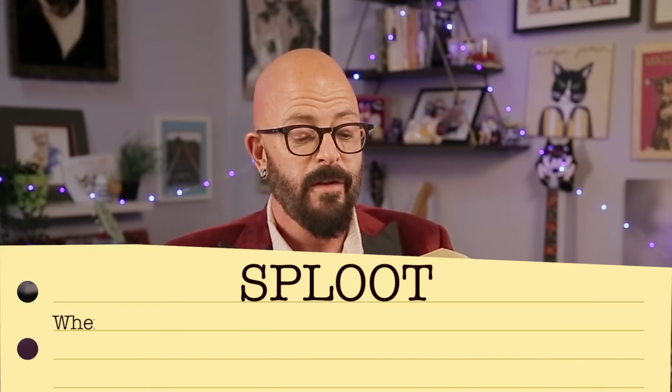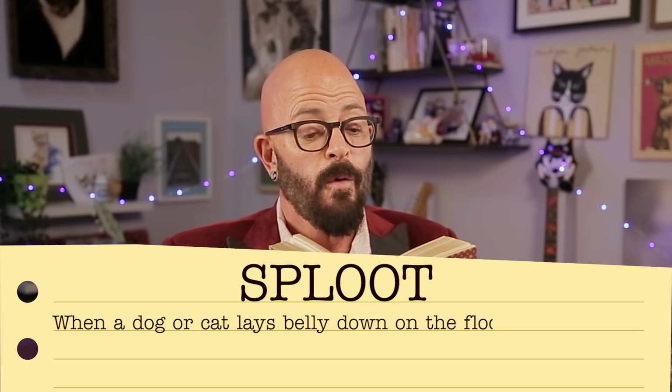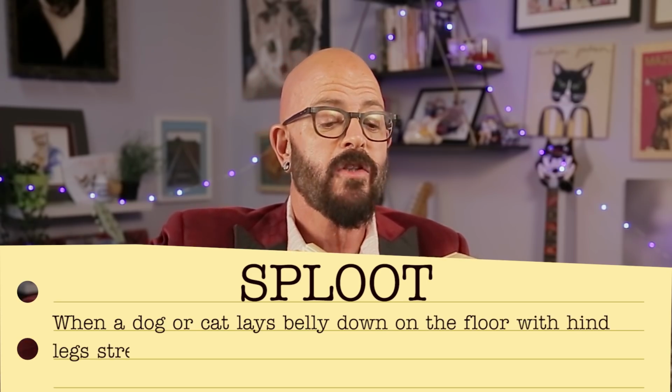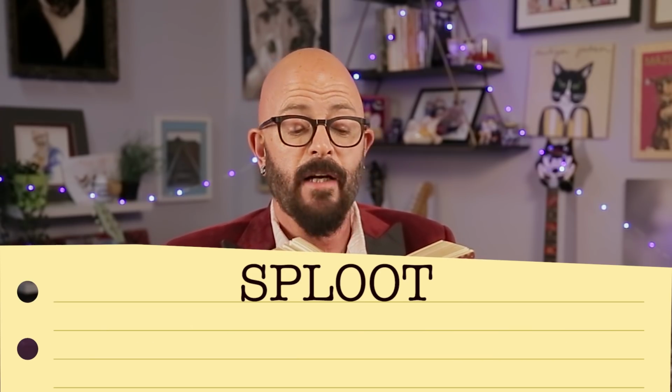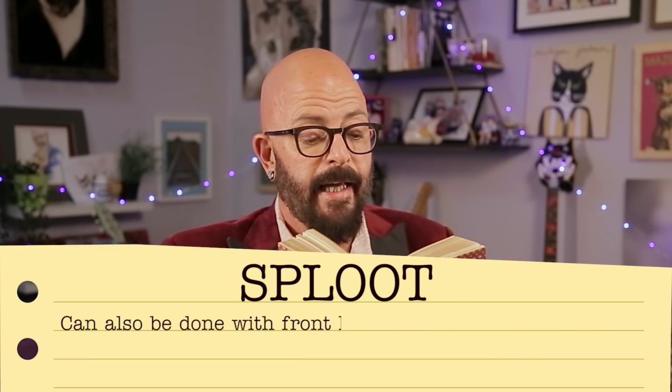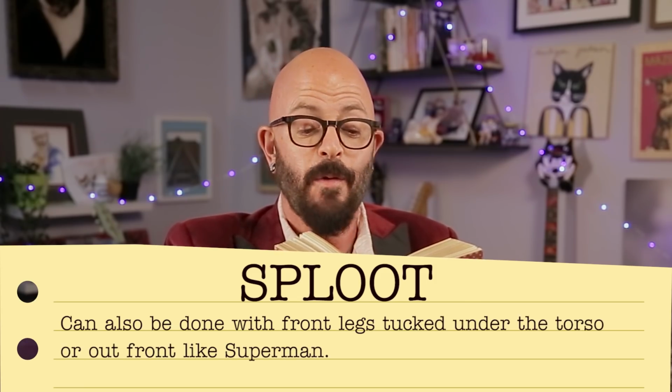Lost my place. There we go. Sploot. When a dog or cat lays belly down on the floor with hind legs stretched out behind them as opposed to under the torso. Can also be done with front legs tucked under torso or out front like Superman. You know, oddly enough, this is one word in the dictionary that doesn't have a part of speech. Falls between noun and verb.